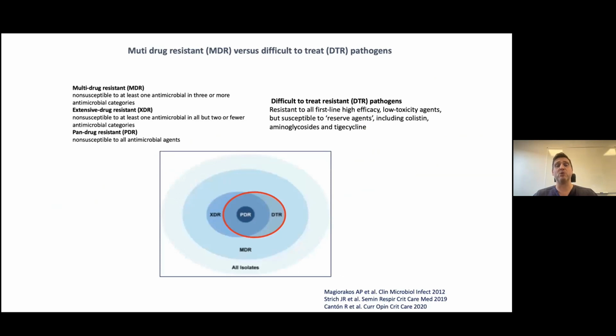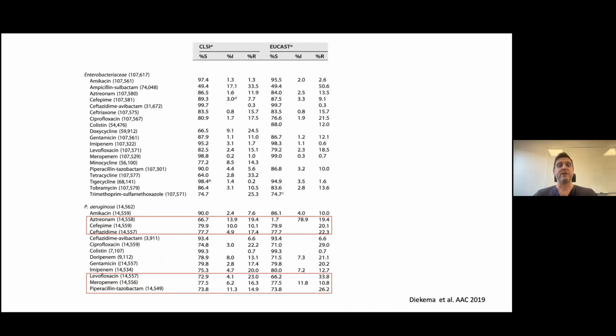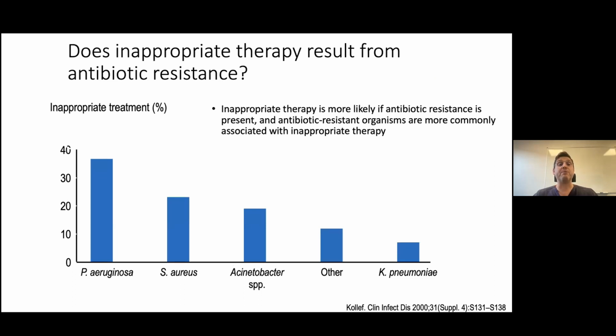Also, we are having more and more difficult-to-treat pathogens that are going to be resistant to what we call first-line, high efficacy, low toxicity agents. And we have seen also that for some particular bugs, I'm just showing Enterobacteriaceae and Pseudomonas, the number of resistances increases. We can even see that, for instance, with meropenem, which in many, many countries is a last resort of treatment, the resistance can be as high as, depending on different classifications, 10%, using in this case EUCAST. So probably the most important thing is to avoid inappropriate antibiotic treatment to decrease resistance.